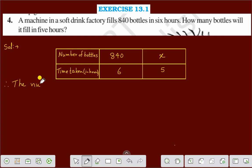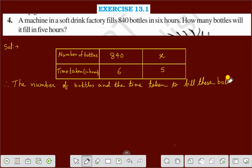The number of bottles and the time taken to fill these bottles are in direct proportion.